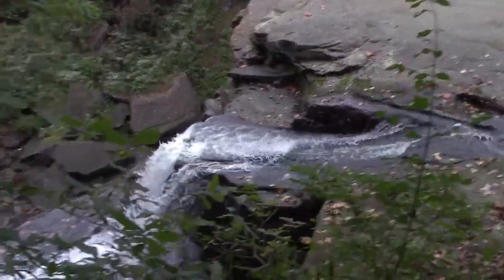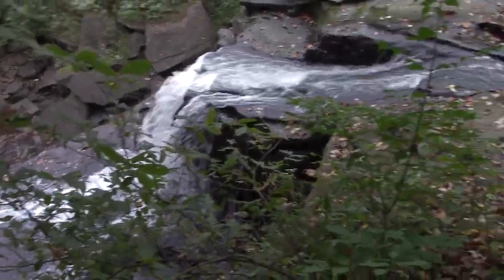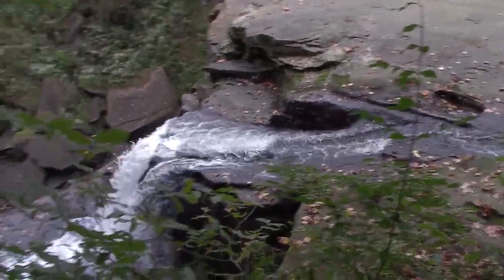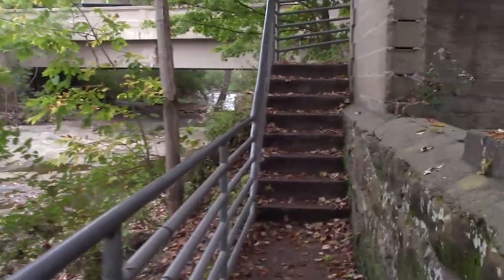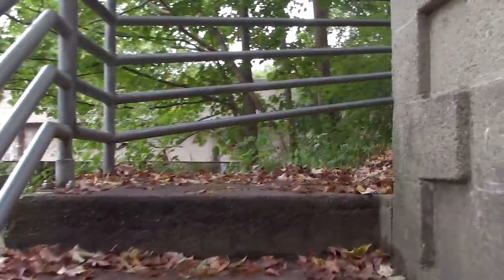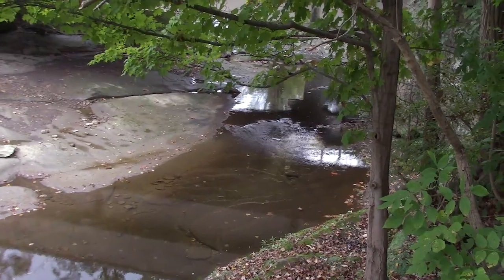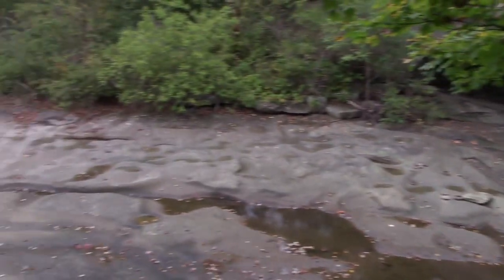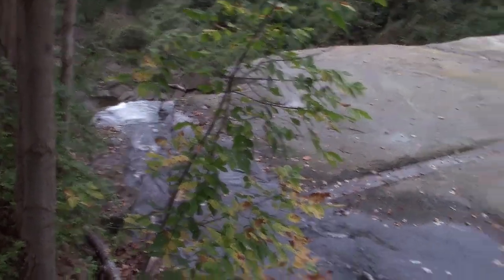All right, this is what it looks like from the top of the falls. That's kind of cool. Starts out as a little bitty stream right there. And just falls. Go up these little steps here. And I bet this is the Cuyahoga River. Yeah, that's the Cuyahoga River up in there. Comes down here and goes into the falls. Just beautiful.